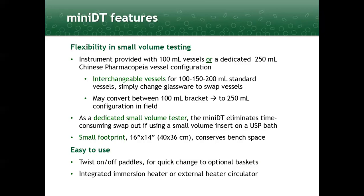As a small volume tester, the miniDT can eliminate time-consuming swap-outs. If you're currently using, for example, a USP bath for both regular USP 1 and 2 tests, and you use an insert in order to get more biorelevant volumes, this will eliminate the need to make those changeovers. It's a very small footprint, 14 by 16 inches. So there's not much bench space required to install a miniDT next to your standard Rainbow and dissolution bath.